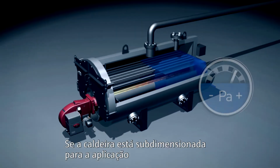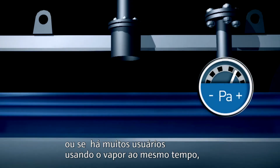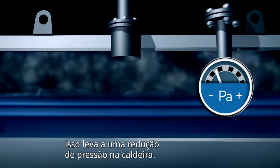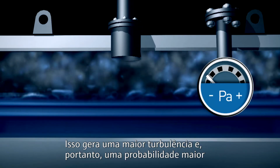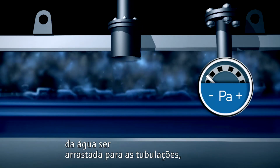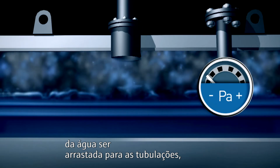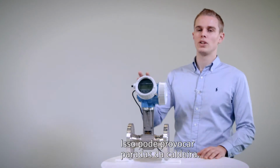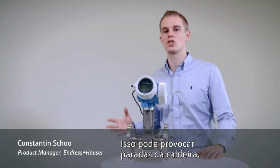If the boiler is undersized for the application, or too many users are using steam at once, this leads to reduced pressure in the boiler. This again leads to more turbulence and therefore more potential for water to be carried over, which is commonly known as priming. Potentially, this may provoke boiler shutdowns.